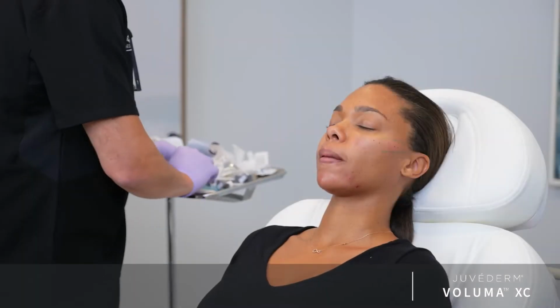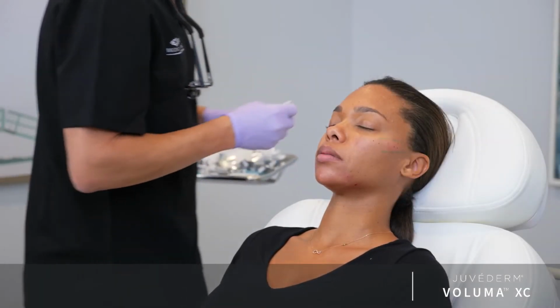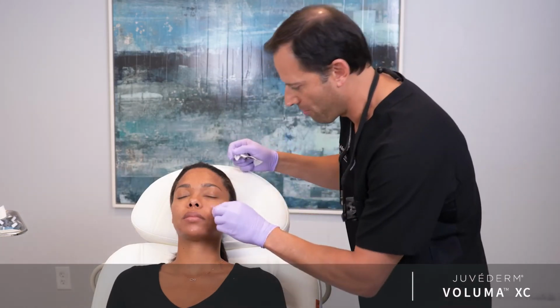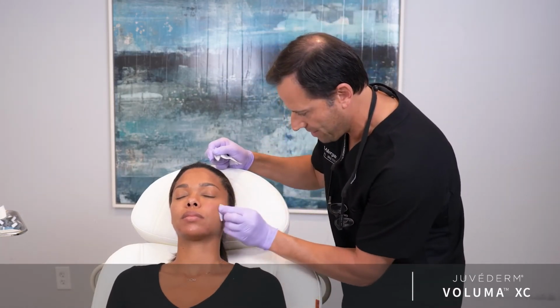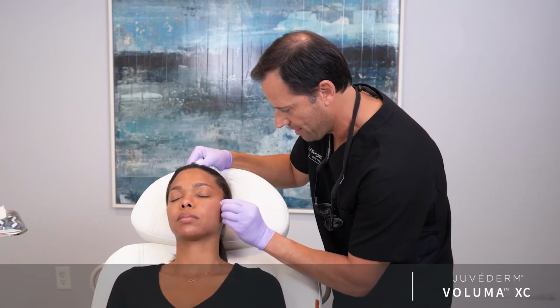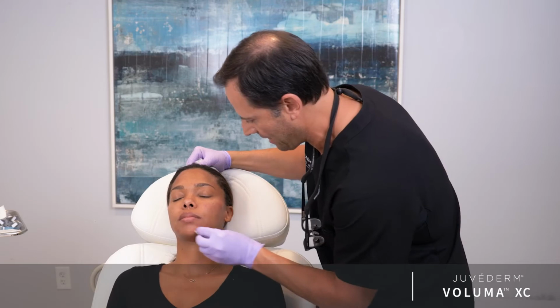We'll now cleanse the skin for her with an alcohol wipe so we can remove our markings. We can assess our aesthetic results achieved from our treatments of the cheeks and the chin.